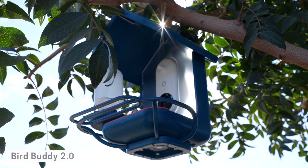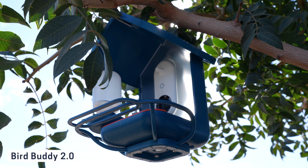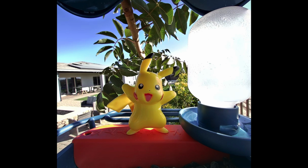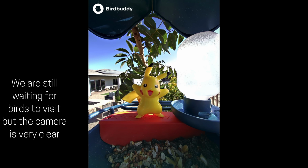This is a fun one. It's the Smart Bird Feeder 2.0 from BirdBuddy that just launched. Basically, it's a bird feeder with a camera built in that captures amazing footage of all the birds and animals that come to visit. How cool is that?